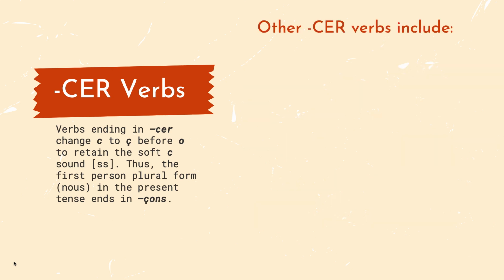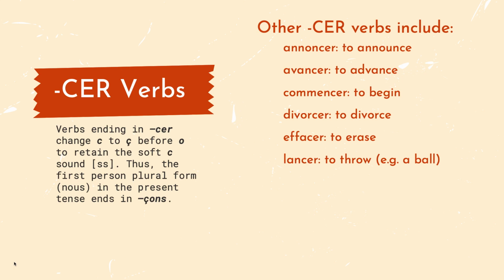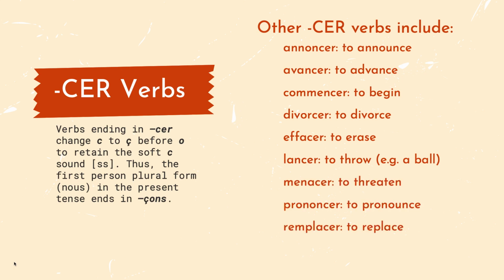So some other CER verbs that you might like to learn include annoncer, avancer, commencer, divorcer, effacer, lancer, menacer, prononcer, remplacer et renoncer à.